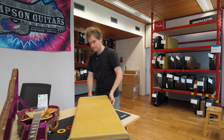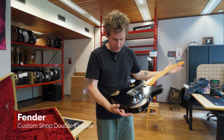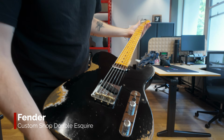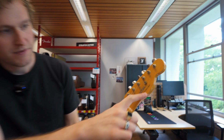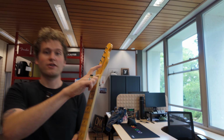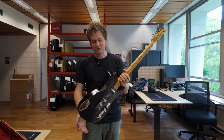Tele style, but not a Tele. Another limited edition guitar from the custom shop, relic again. This is not a Telecaster, they call this an Esquire. Then you would think an Esquire only has one pickup. This is what they call a double Esquire. I don't know, it doesn't really make sense to me.